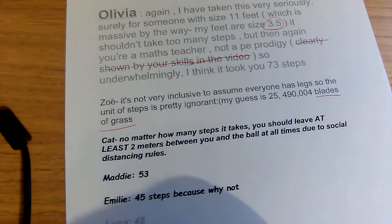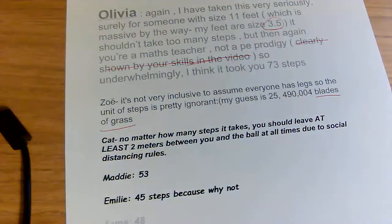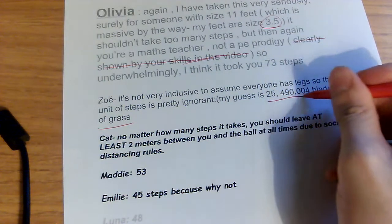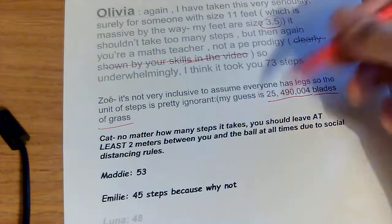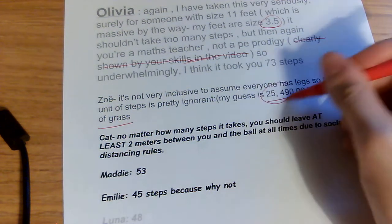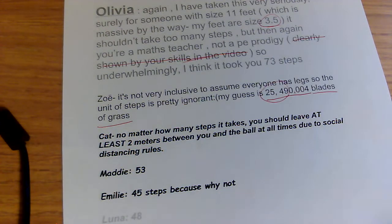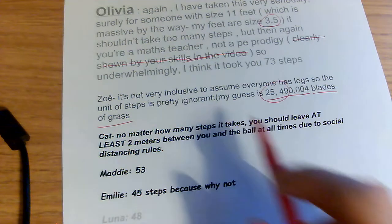Blades of grass might be a better unit because, one, they're on the video, and also blades of grass tend to have the same width, don't they? I think about 1 millimeter in each case. The problem with this answer, though, is if you assume that she's talking about 25 million millimeters, if we divide by 1,000 to make that into meters and divide by 1,000 again to make it into kilometers, you're still talking about 250 kilometers, which it isn't. It's not that far away. So good idea, not well executed.